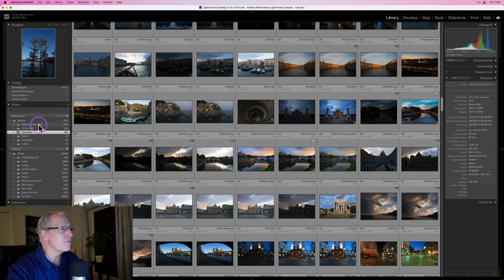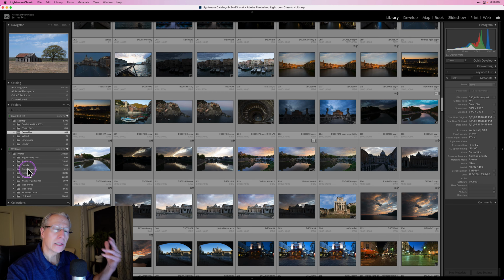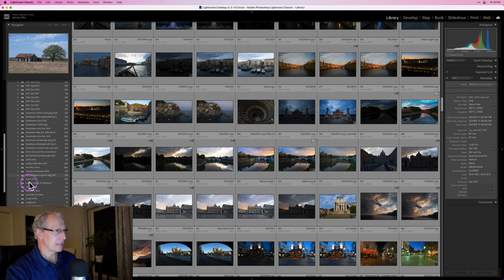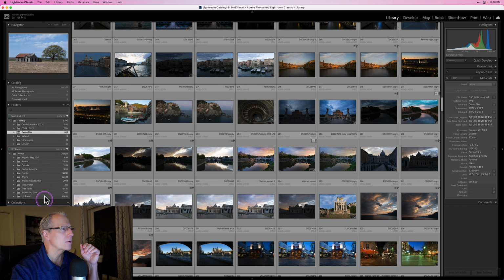So I've got a number of folders here on my desktop on the left-hand side. And then I've got my 18 terabyte external drive connected. You can see I've got 282,000 photos in this photos folder. And then I organize by location or perhaps part of the world. So like Austin. I live in Austin, so in the drop down under Austin, you can see I've got lots of different folders from different photo walks around downtown Austin, and I name those usually by date and location.